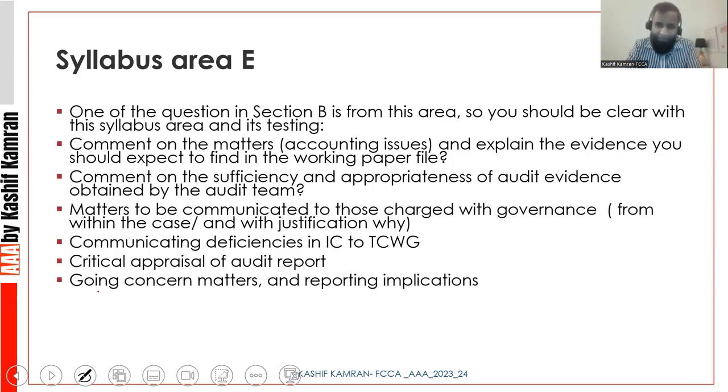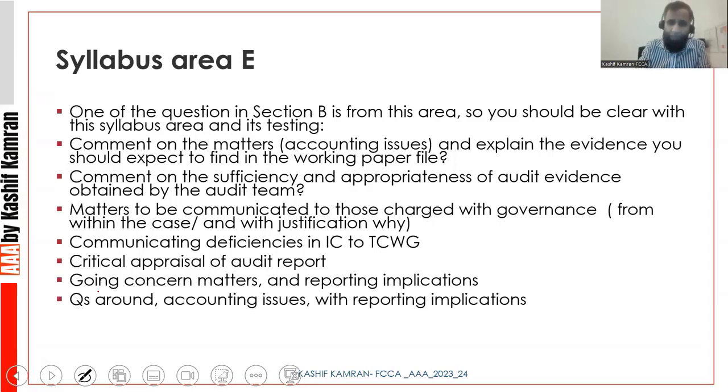Going concern matters and reporting implications. Going concern is a very frequently asked question in the AAA paper. It came very heavily in the March 24 exam. So the possibility of that in June looks less, but you should know the going concern matters, the matters which cast doubt on the going concern status, particularly the reporting implication like MURGC. When you add a paragraph on MURGC, in what conditions you add it in the audit report, you should be very well versed with it.